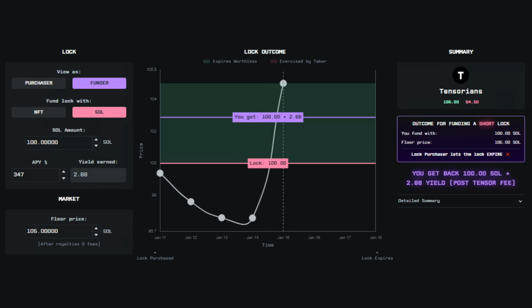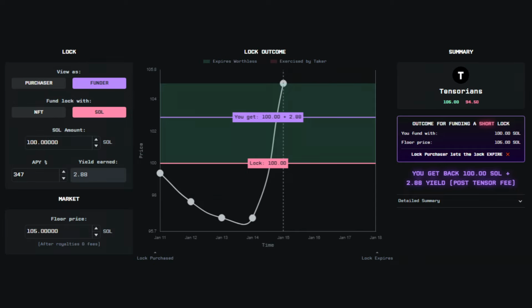Let's get into 3 examples that can actually help you understand this a little better and give you a tangible overview of what this actually looks like to fund a short. In the first example, Solmaniac sets a short lock. That lock price is sitting at 100 Solana value. Now Solmaniac's price lock is immediately purchased, and I now earn my yield of 2.88 Sol. Now let's say the Tensorian floor price rips and goes up to 105 Solana value, and now I'm in profit. What now happens? Now the purchaser exercises their right to utilize my lock within that 7-day period. So now my lock would be considered not in profit, and instead I would be earning back 100 Sol plus my yield. So I'd be earning back 102.88 Solana.